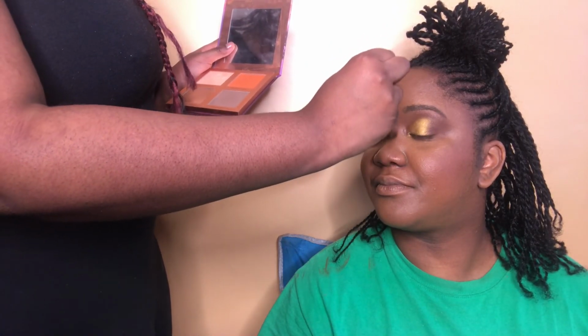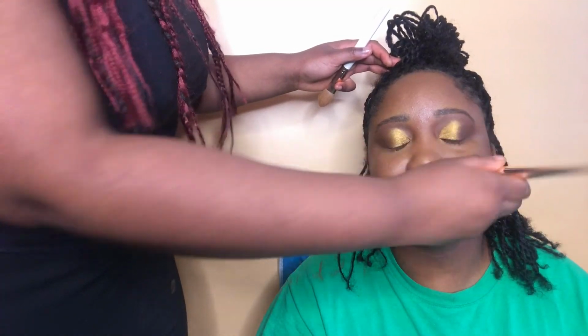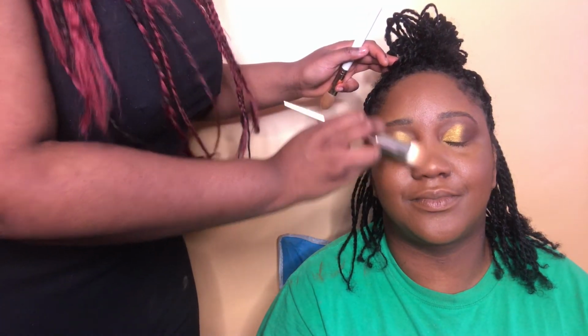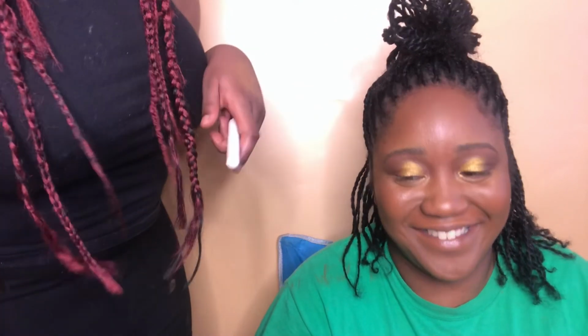I can add a bit of bronzer onto your nose, actually. And there you go. Anything but contour, because I like my nose. The bronzer that was left on this brush, well, maybe I can add a bit more.